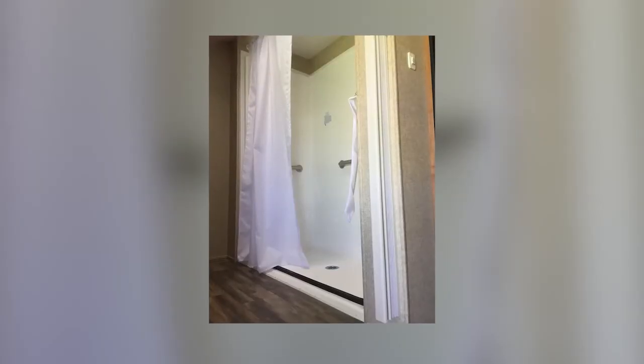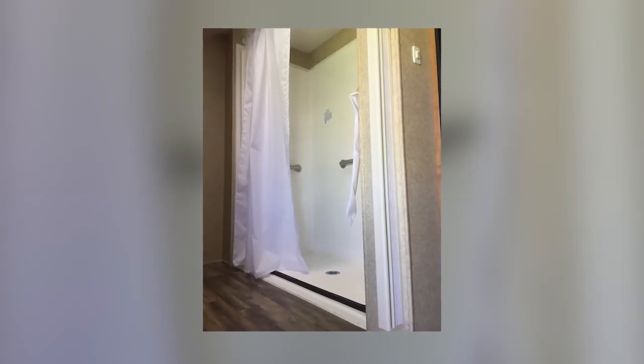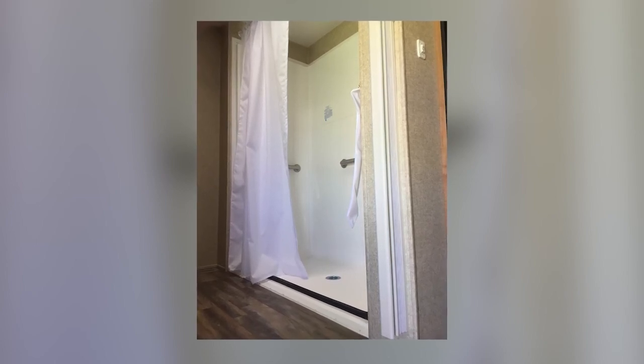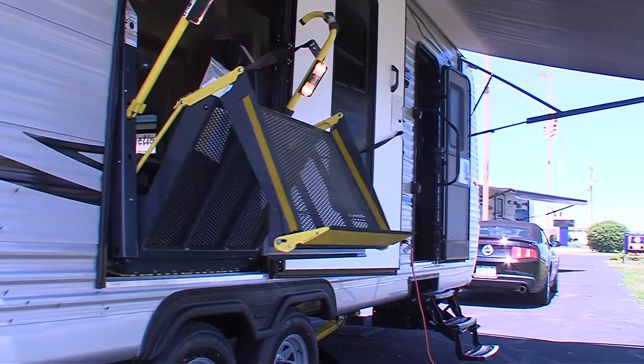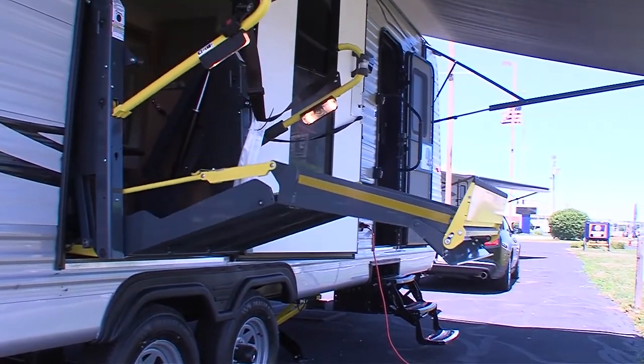First of all, what we really like is the 5-foot shower that an individual who utilizes a wheelchair can get in very, very easily. Everything's easily accessible. And it's even got a lift, too, for a wheelchair. Yes, it does have a Rycon wheelchair lift. Matter of fact, many of the items on the Harbor View model can be operated by way of a wireless remote control, even the awning.